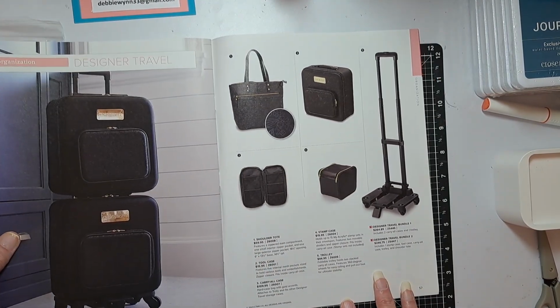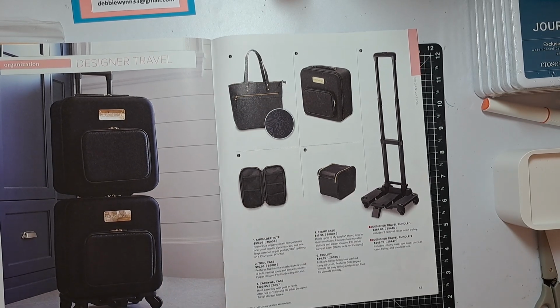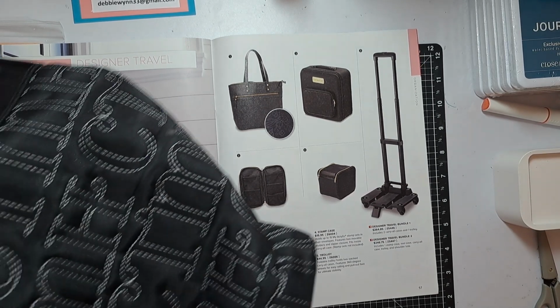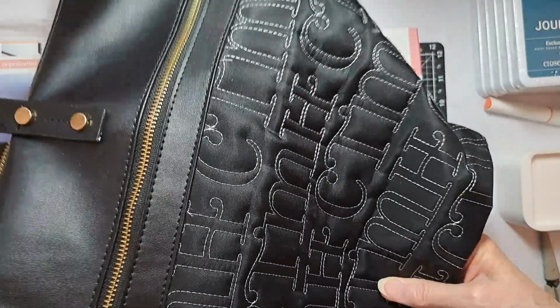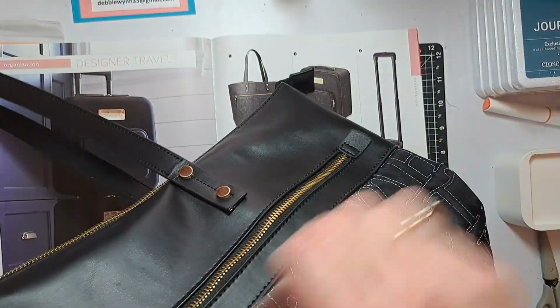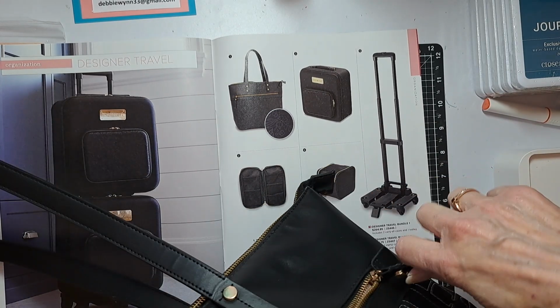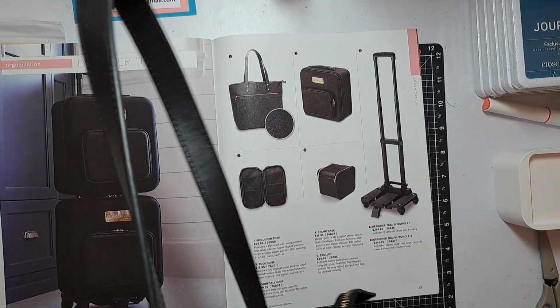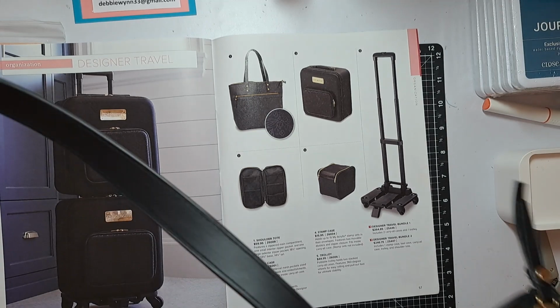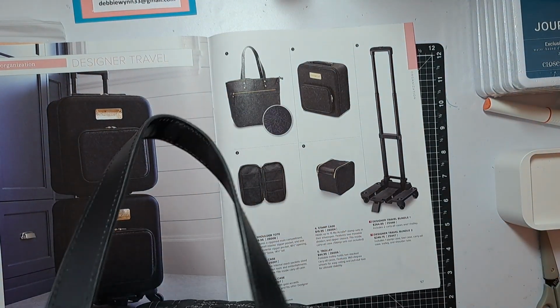Okay, next page we have our shoulder tote. And you probably won't be able to see this. Comes like this. This is close to my heart. This is stitched on here, by the way. You have an outside pocket where you can put things in. You open it up. And then you have another zipped area for here. This holds a lot.